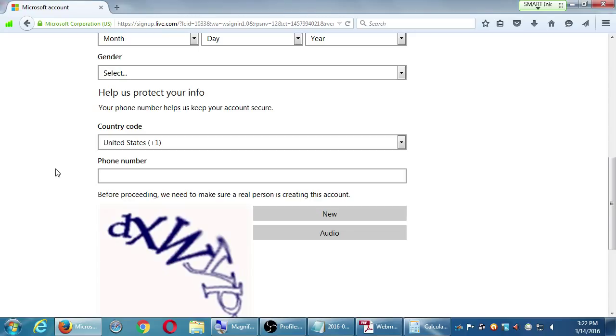That phone number will be the way for you to retrieve your locked account. So they don't call you. I've been using this for years. They don't call you. I don't get spammed by marketers. This is for security. This is to help prevent spammers and scammers and the like.